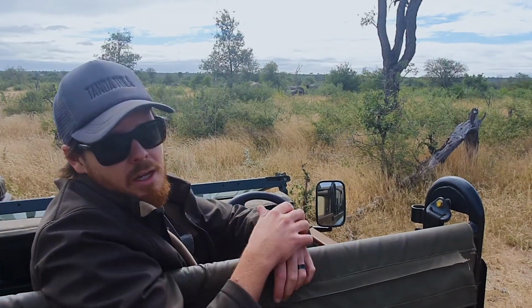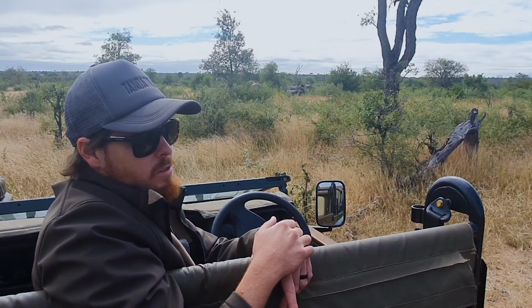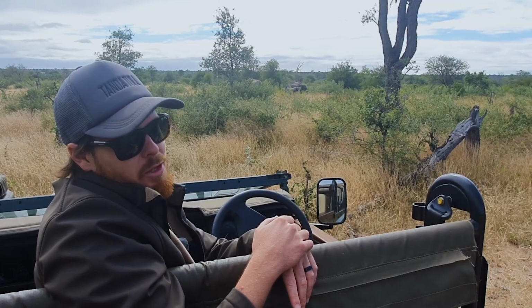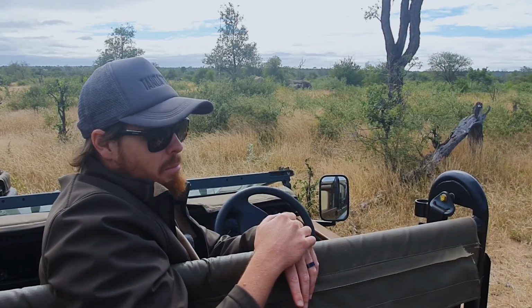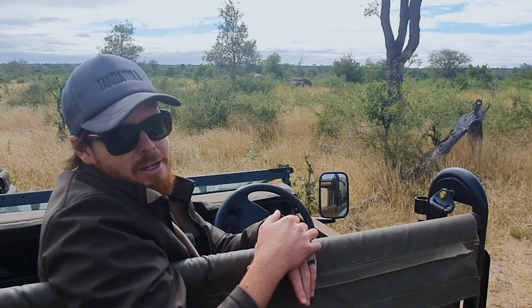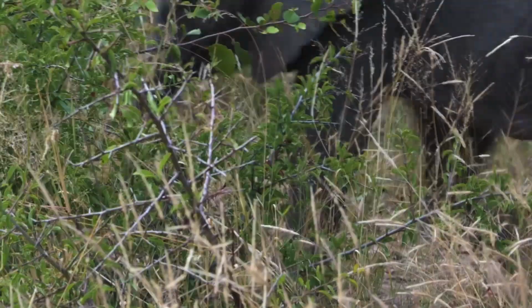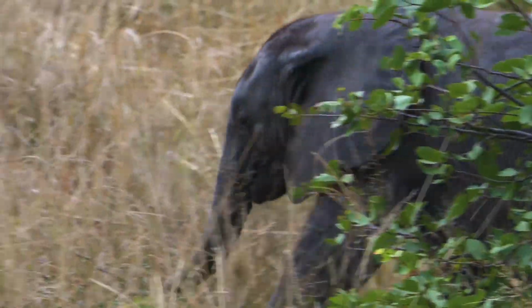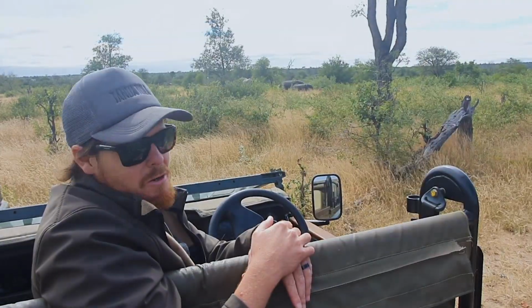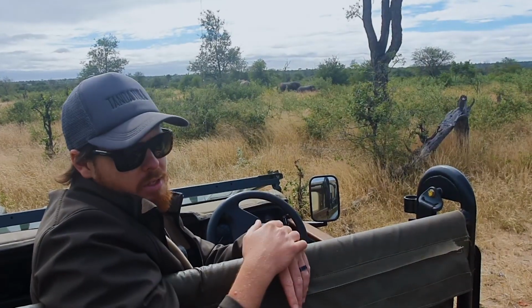So we've spent a little bit of time with these elephants now. It's wonderful to find them this morning. Always a pleasure to spend time with elephants, and I'll say that my tracker, his name's Jack, he often gets a little bit fidgety because I can spend 2-3 hours with elephants while he wants to go and track leopards and lions. So he'll often bring me back to reality and get me to move on. But yeah, wonderful to spend a bit of time with them.